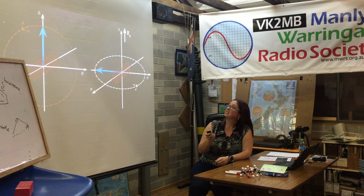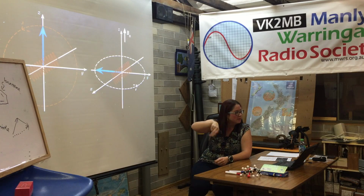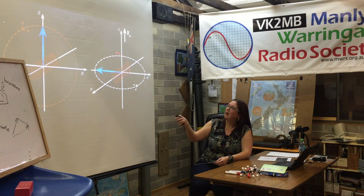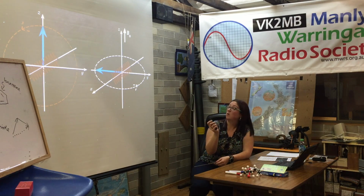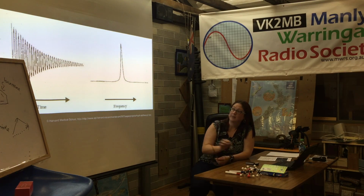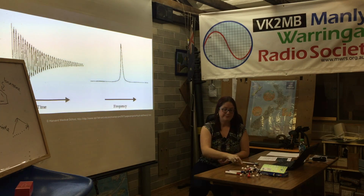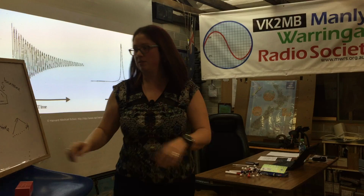While it's precessing, as this bulk magnetization is rotating in the XY direction, it's going to be cutting the coil. And as it moves through the coil, you've got Faraday induction. So it's going to induce a voltage as it rotates. And that's what we're recording when we do NMR. We're recording what's called the free induction decay. And the magnitude is going to be related to how much of that bulk magnetization vector is left in the XY plane.